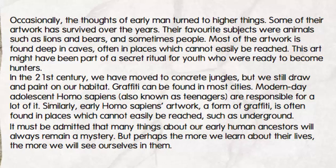Finally, the last sentence: but perhaps the more we learn about their lives, our ancestors, the more we will see ourselves in them. So we see ourselves in them.